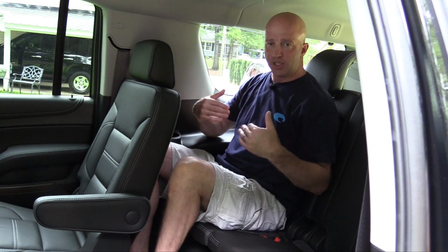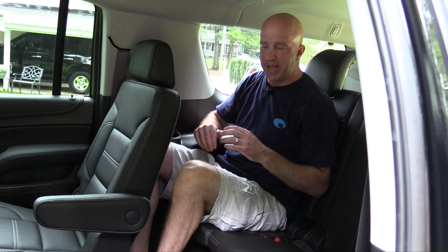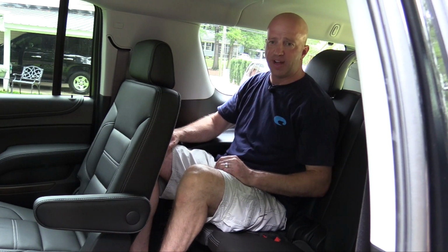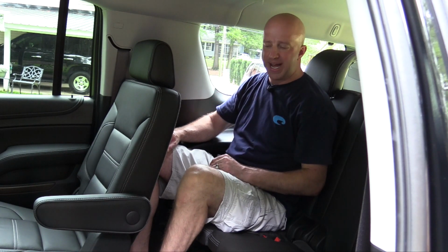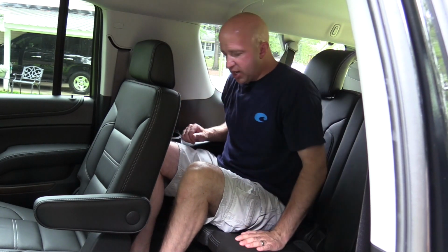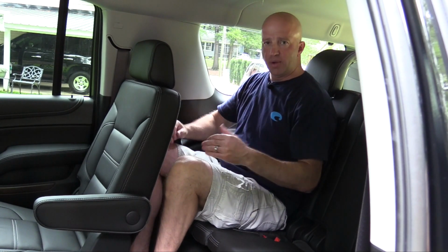Diving into the third row, what you're going to notice, even at my 6-foot+ frame, is the overall feel isn't too bad. Now, first off, let's look at legroom numbers. In the front, around about 45 inches. Second row, 39. At the very back, not too shabby, at around about 34 inches. And what I noticed, even at my height, the legroom numbers aren't too bad.